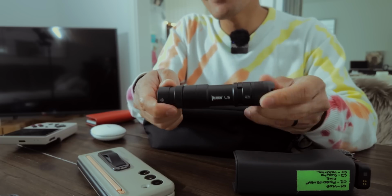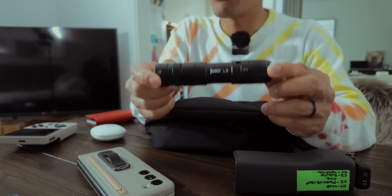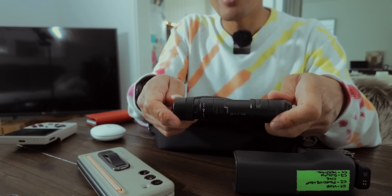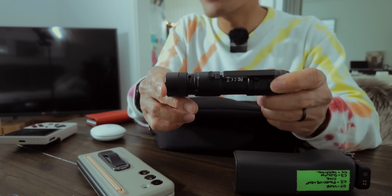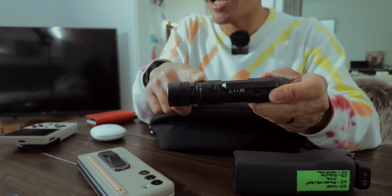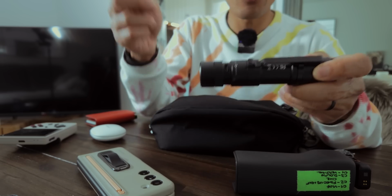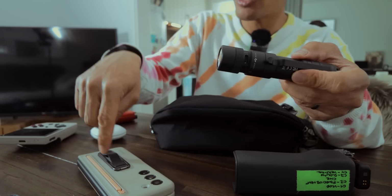Now, this is the new Wuben L3. What's so great about this, and again, this is something I always wondered, why doesn't any flashlight company do this? This has a USB port that not only is the port to charge this light, but also can be used as a power bank. You attach a USB cable here, attach it to your phone.